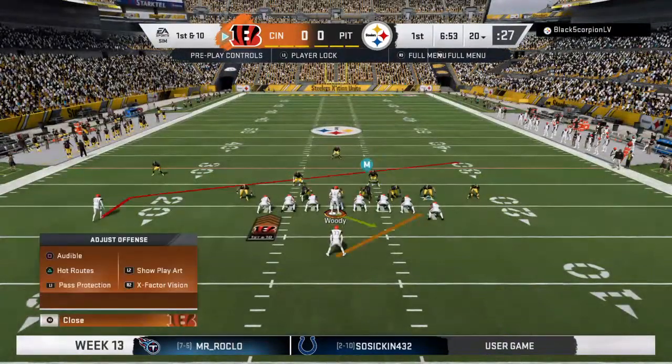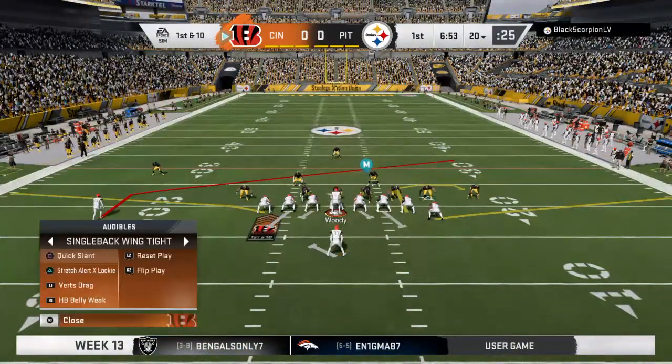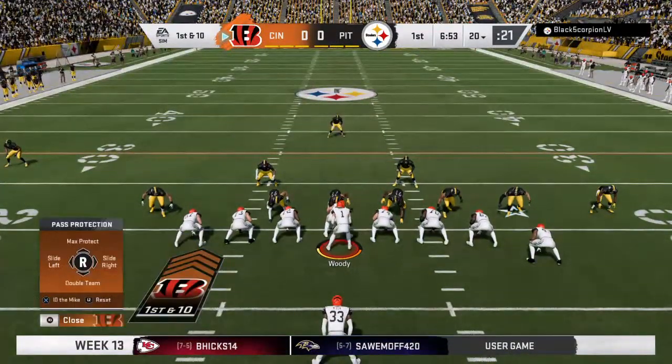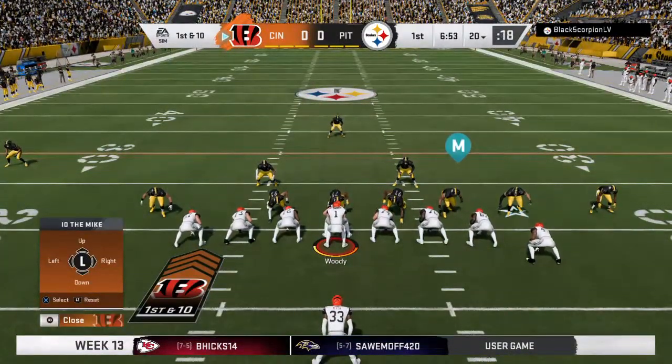General West, 10-2 stop. Check 24. Check 24. Alert flag. Bam, bam. Check, check, check. Hey, alert 3.